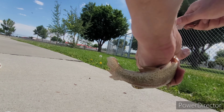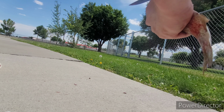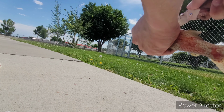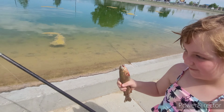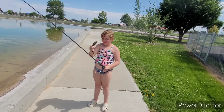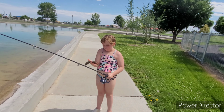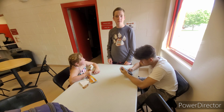Yep, we're gonna... I know. We're gonna have to kill this guy. Good job, Tori. There's your fish. Sadly, he didn't make it, but we'll go ahead and keep him. Slimy. Yeah. Wow.